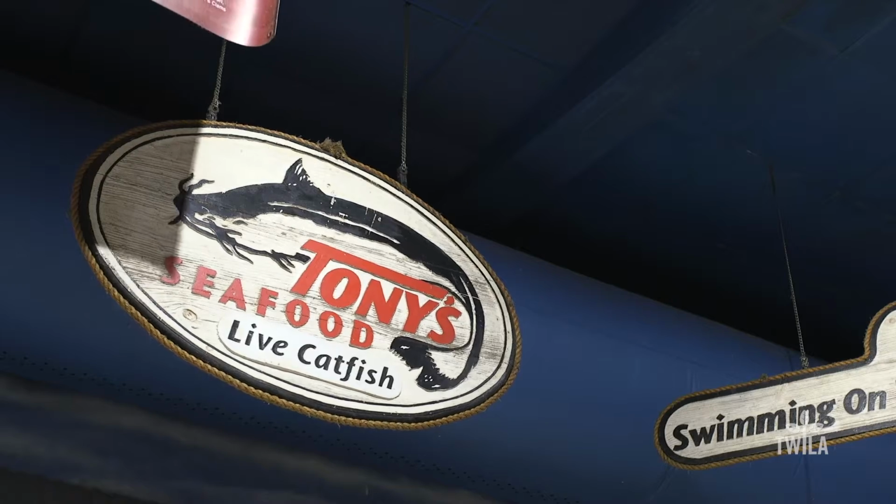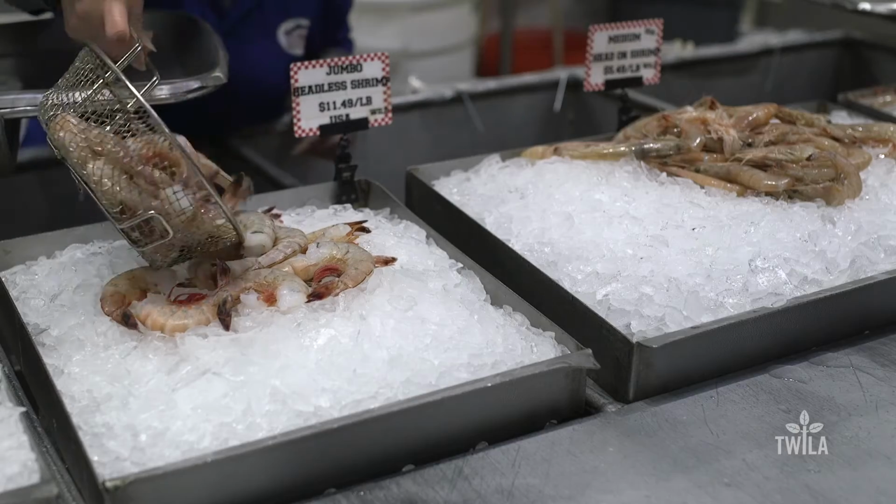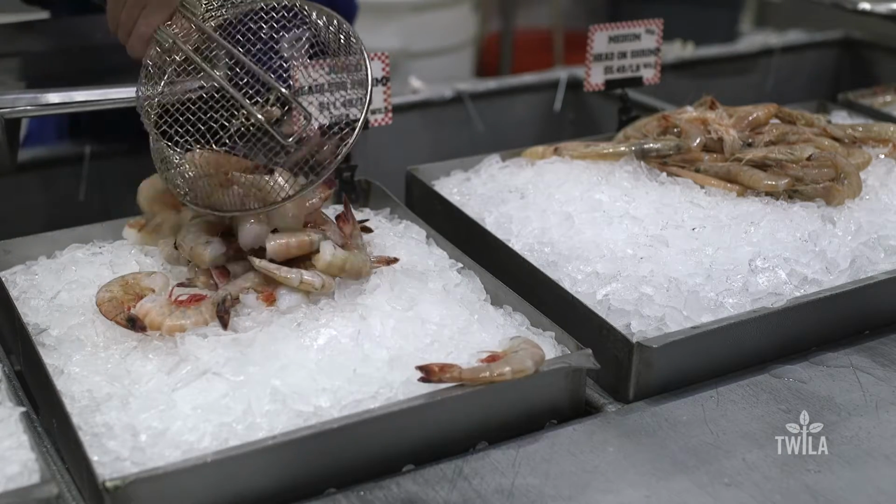Charles Dupuis here at Tony's Seafood, learning all about this local Louisiana shrimp. This truly looks like Louisiana Seafood Disney World. It kind of is. We're almost a tourist destination. We do get a lot of folks coming through that are interested in seeing Louisiana food, and it's a destination.